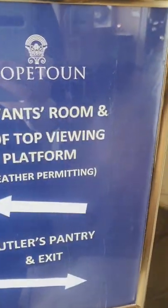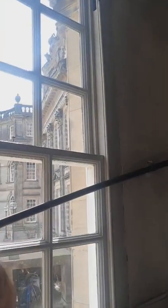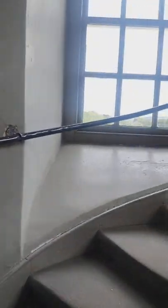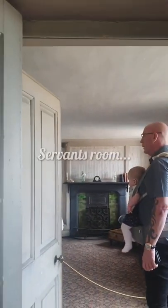So we're going up to the servants' room, rooftop viewing platform. So we'll see what that's like. Suppose everybody gets their pictures taken here, don't they? Yeah. Again, just up the stairs. This is great, this place, isn't it? Everybody's so lovely. It's one of the best places I've seen. Everybody is so friendly. It's a really great place. Really helpful. They know so much information, don't they? Yeah. Feedback. Oh, my God. So I suppose we keep going for the rooftop viewing. Oh, this is the servant's bed.